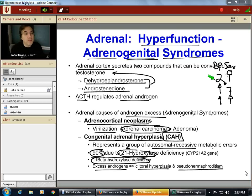So I never miss it. I just remember the numbers. So 21 is low blood pressure and girls get virilized. Boys, you'll just be big. 17, hypertension, but girls don't get virilized. And then 11, you get hypertension and girls get virilized. Makes sense? So 21 and 11, those are the 2 that get virilized.